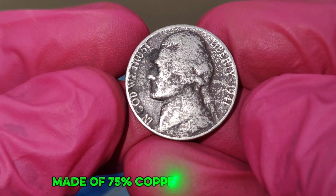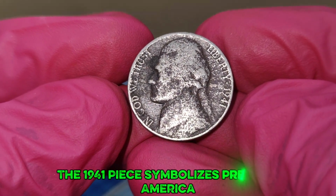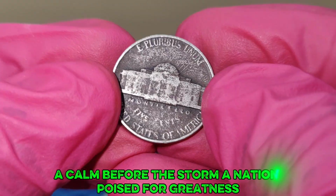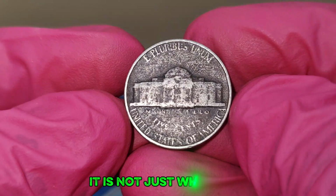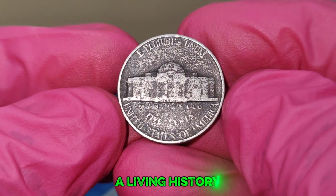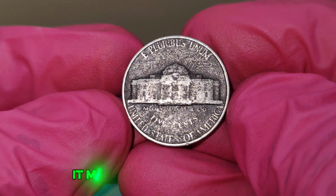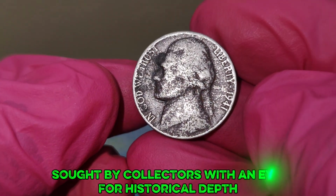Made of 75% copper and 25% nickel, the 1941 piece symbolizes pre-war America, a calm before the storm, a nation poised for greatness. This coin's condition tells a story. It is not just wear, it is a living history. And that black shade? That's old legacy. It makes the coin an antique masterpiece, sought by collectors with an eye for historical depth.